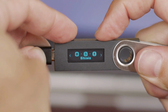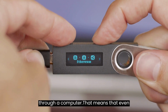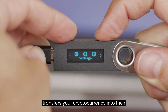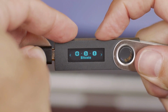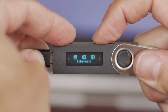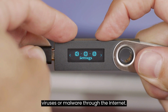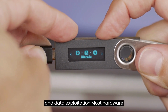The devices generate private keys, so they cannot be accessed through a computer. That means that even if a hacker gains access to your account on a cryptocurrency exchange and transfers your cryptocurrency into their wallet, they will not be able to move your funds off the wallet. They can be used with many cryptocurrencies and function across several platforms. Unlike most desktop and mobile wallets, hardware wallets are not exposed to viruses or malware through the internet. As a result, they are immune to hacking and data exploitation.